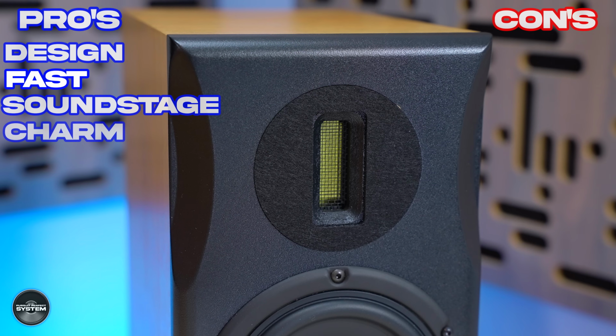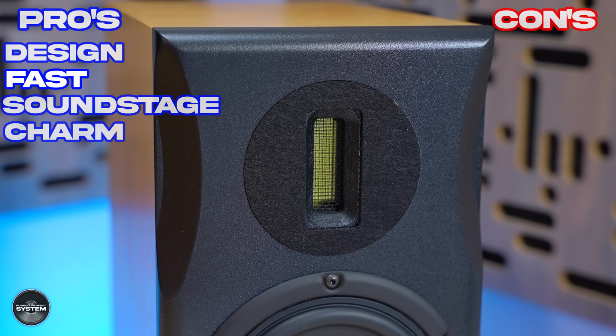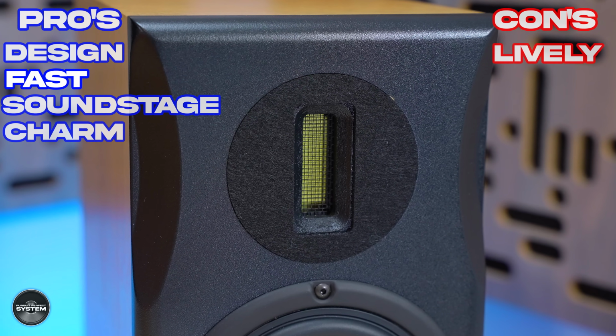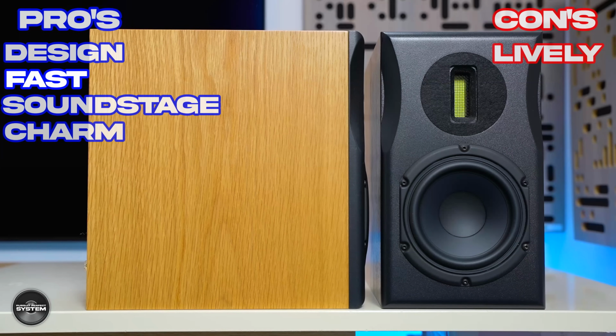There is a charm about the Ministra in terms of their build and overall how they feel in your hands. They also have the benefit of being extremely compact. The overall tonal balance of the Ministra is lively at the top end, which makes me think that some careful system matching would be important to think about here.